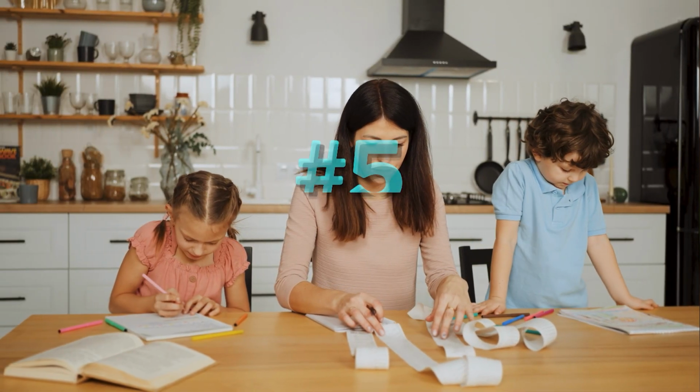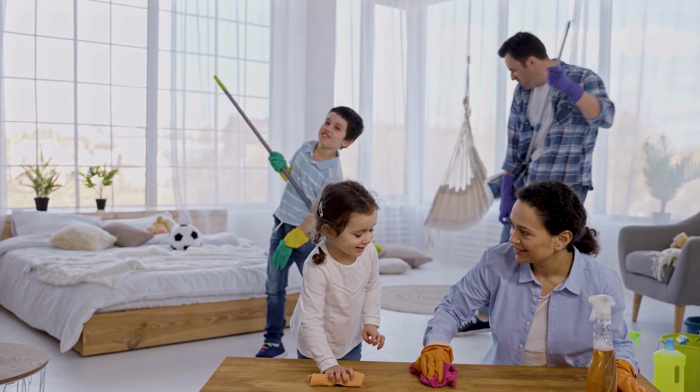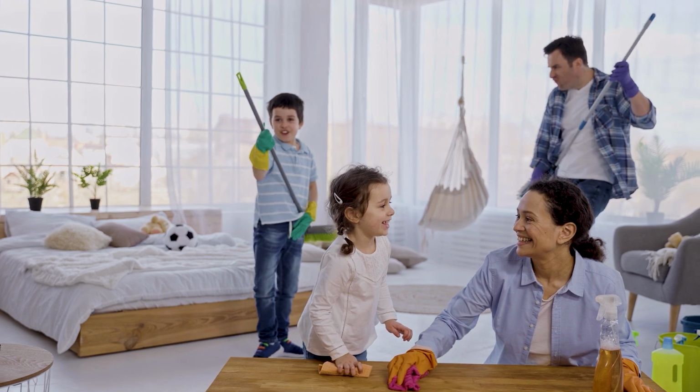Next up on our list, number 5, child care costs. I know this is not going to affect everybody, but it is something that I hear can be a challenge in the Charlottesville area. For families with young children, child care is a significant part of your budget. Something you're going to want to plan on when considering moving to the Charlottesville area.